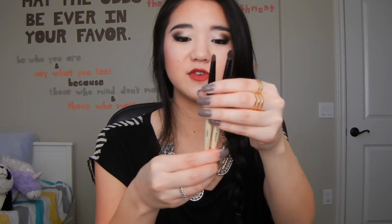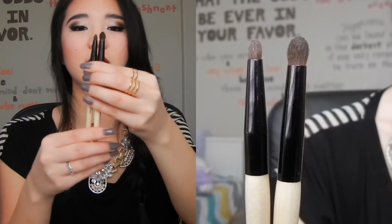Alright, next up I have a duo. I think these look different now, but I do believe that this duo is still available. I might have to check that. But these are from Essence of Beauty, and they are little pencil brushes. Well, this one's a little bit big to be a pencil brush, but generally that's what I would call them.